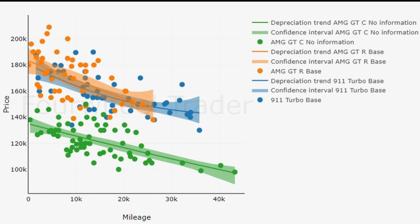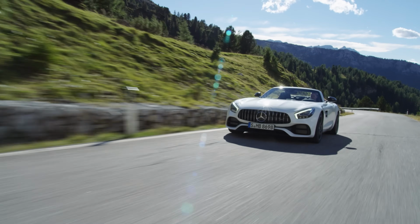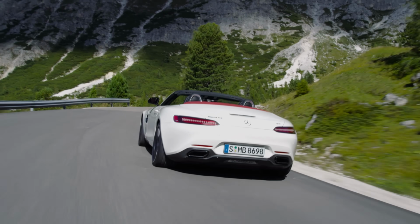Now I need to admit that the differences aren't always that extreme as what I just showed you. Look for example at this comparison between the AMG GTC, the 991.2 turbo base and the AMG GTR base. The curve is slightly steeper for the AMG GTR than for the turbo, but the one for the GTC and turbo are fairly identical. However, if you make a large enough number of comparisons, you'll find that AMG GTs rarely have a lower mileage sensitivity than 911s, so the effect that we just discussed clearly exists. If we translate this back to more practical terms, it means that it makes a lot of sense to buy an AMG GT with a slightly higher mileage.